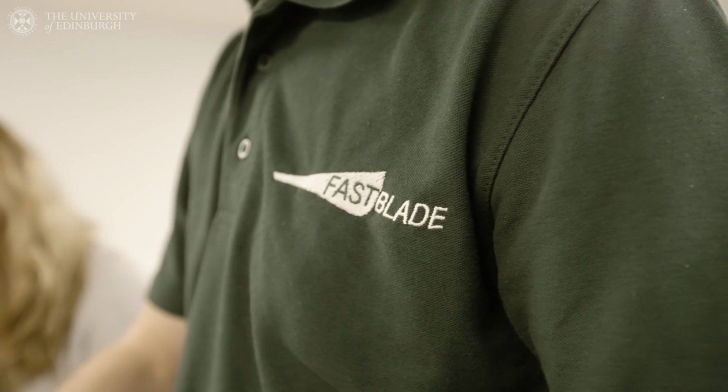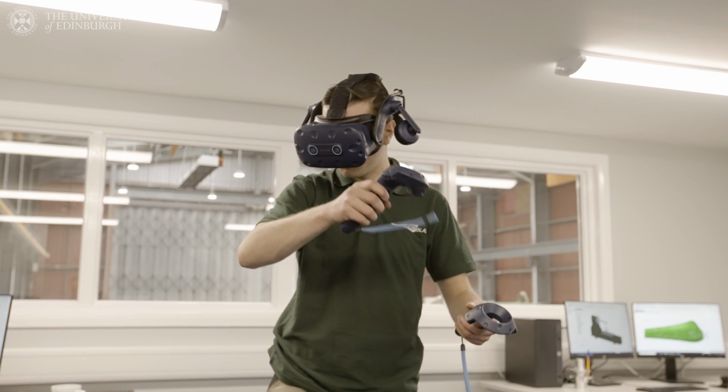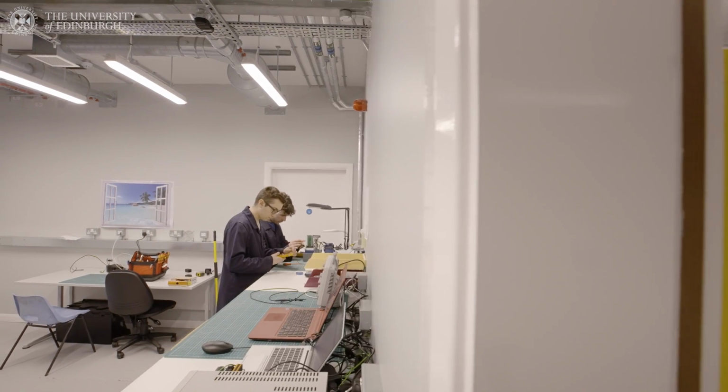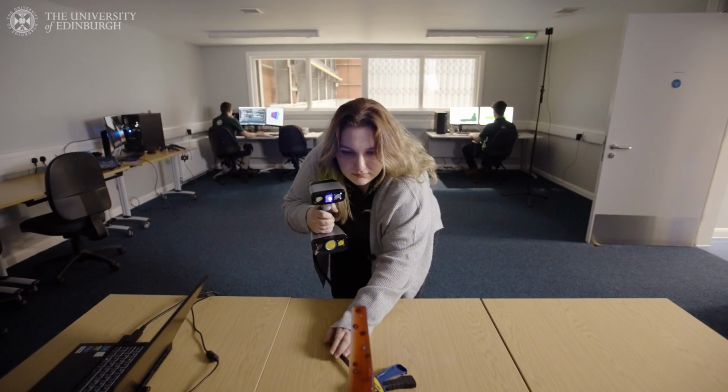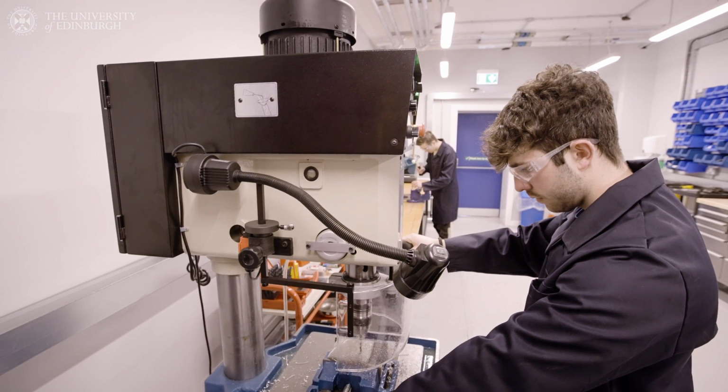FastBlade is the first part of the Gibb Innovation Campus, which is being developed here in Rosyth in a partnership of universities, Babcock International and public sector bodies. The aim of the Gibb Innovation Campus is to develop technologies and upskill the workforce of the future.